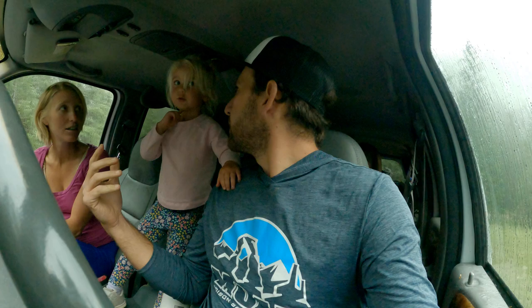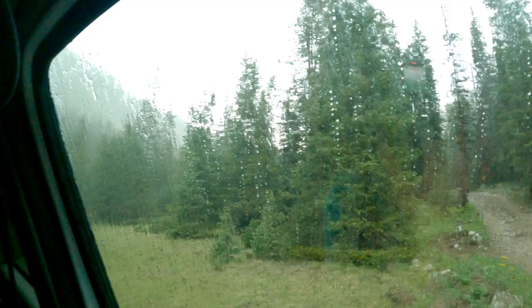So close, we're like half a mile from the lake, but there is a down tree, and the down tree is just okay. Everyone, it's started raining, it's pouring rain. It's a good thing we decided not to hike up to the lake. It's coming down pretty hard.